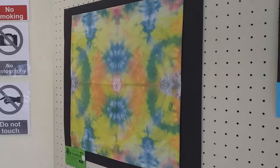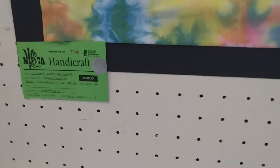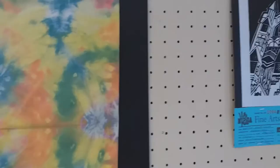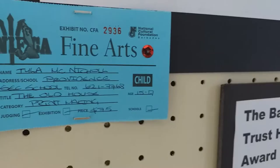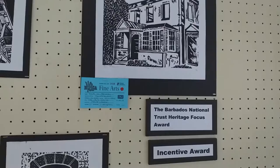Yeah. This is Gareth Purchase. He's from the Providence Secondary School. Not really from the north, but still very good work. It doesn't always have to be from the north, but we would have privileged or spread around, and we have a nice piece here. This piece is from Tyler McNichols, also from the Providence Secondary School. Also another nice print. He's won the Barbados National Trust Heritage Focus Award, and also an incentive award. Very good. Hats off to Tyler.